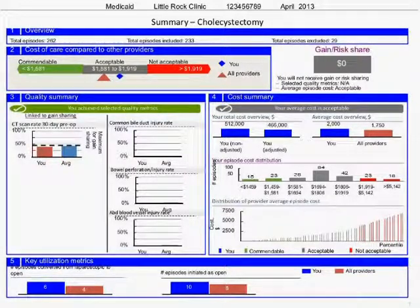The fourth section is the cost summary. There are several graphs in this section of the report that will be useful for you in assessing your performance. The first graph is your total cost overview. The graph next to it is the average cost overview and compares your average cost to that of other providers. In this example, the provider's average cost is just a little higher than the other providers, but still is in the acceptable range.